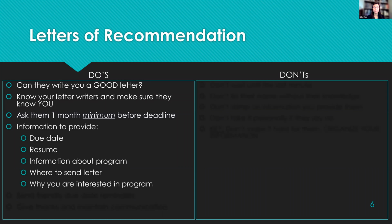And you want to include or give them all the information that they could possibly need to write you a strong letter of recommendation. So this includes the name of the program, when the application is due, information about the program, so maybe a link to it, maybe a short summary in your own words, why you want to go to that program, where to actually send this letter of recommendation. Don't just give them the general website link. A lot of times programs will have you email a certain email address or submit the letter to a specific form. So you want to be really specific on where you want them to submit this letter. And again, you can give some more information about yourself outside of school, and also give them your resume.